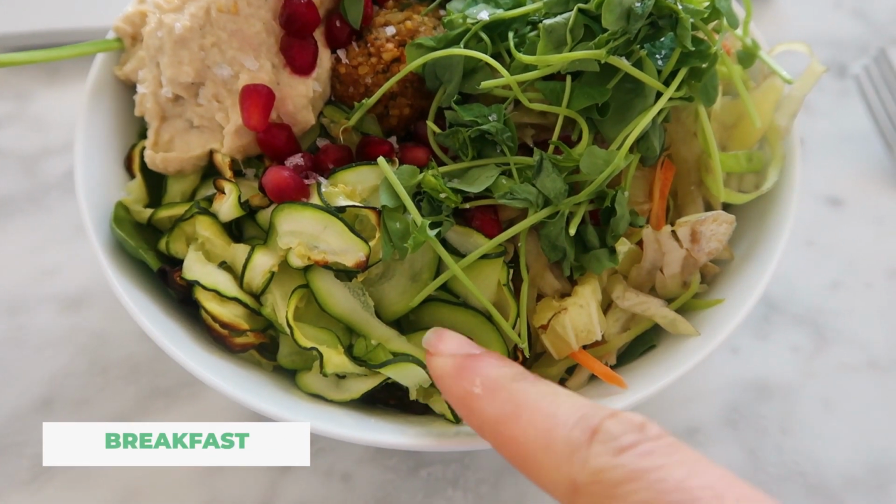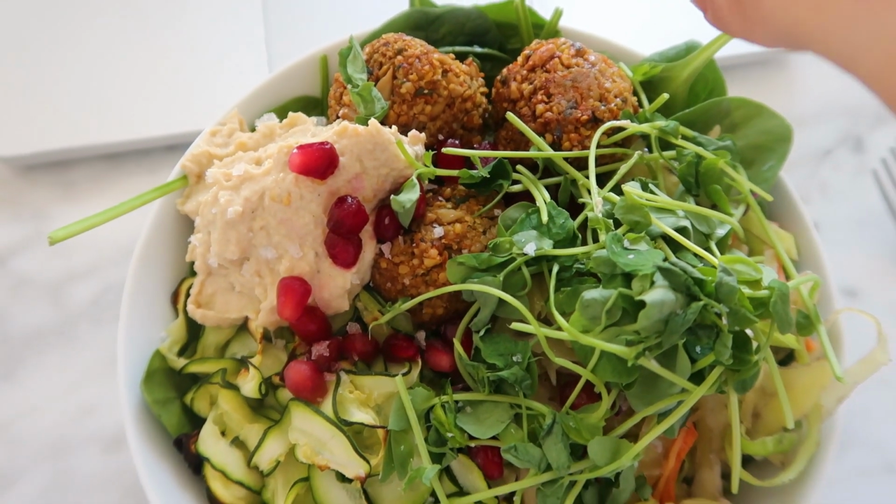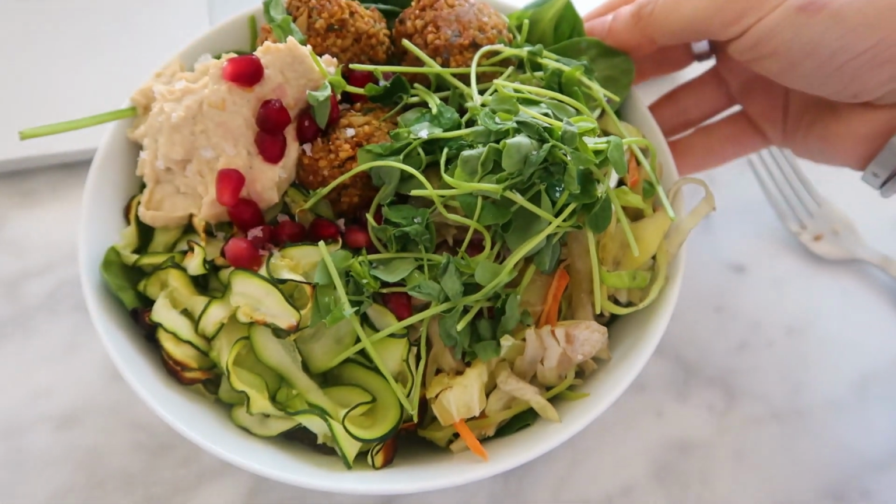So we have the roasted spiralized zucchini, the slaw again, microgreens, sunflower balls, baba ganoush, pomegranate seeds, a bunch of spinach underneath there.